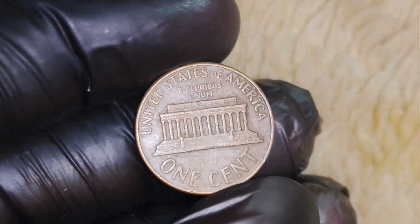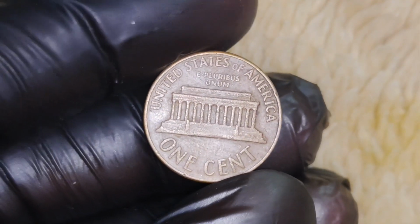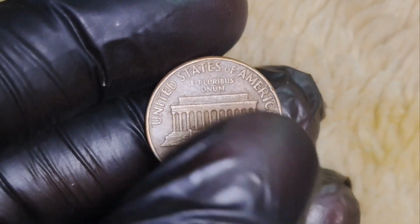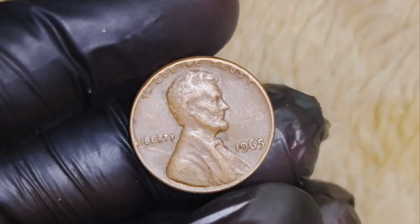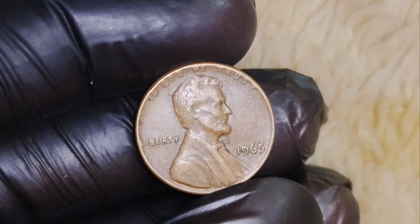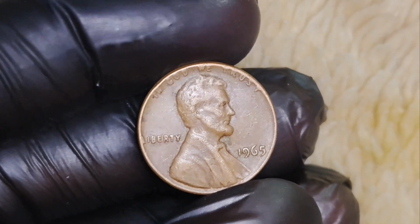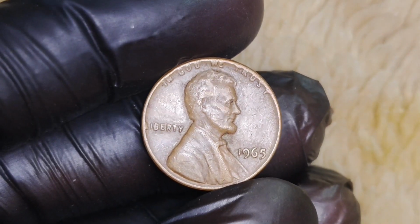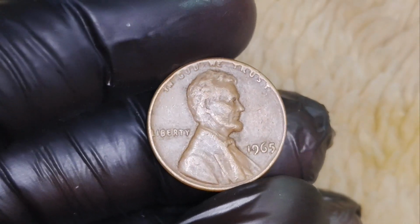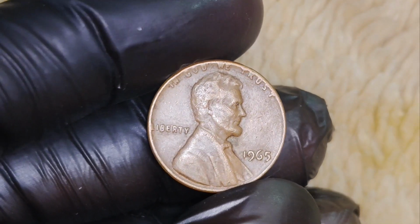In conclusion, the 1965 no-mint mark Lincoln penny is more than just pocket change. It's a potential treasure worth $1.5 million. Whether you're a seasoned collector or just getting started, keep an eye out for these rare coins in your change. Remember, knowledge is power, and understanding what makes a coin valuable is the key to becoming a successful collector.